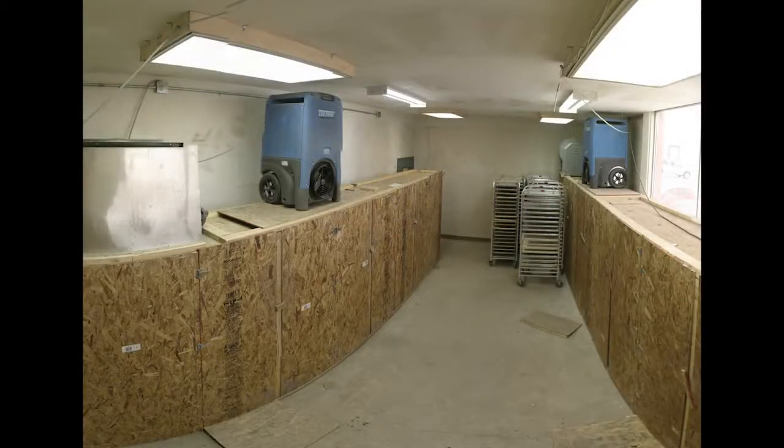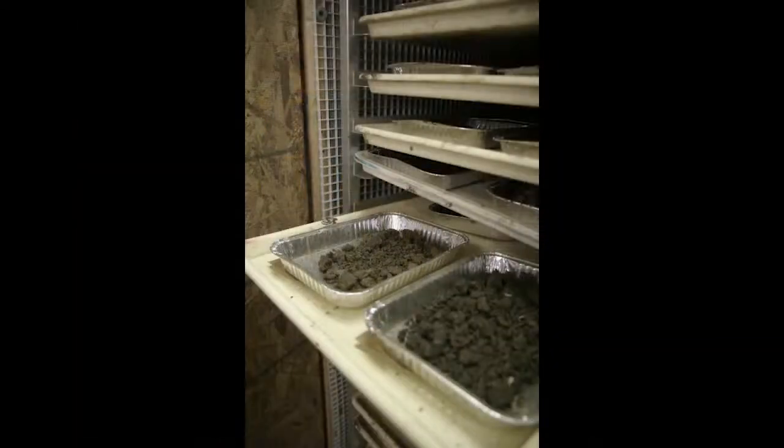In the drying room, the temperature is kept at 40 degrees Celsius or about 105 degrees Fahrenheit using an electric furnace. Humidity from the drying samples is removed using industrial dehumidifiers.